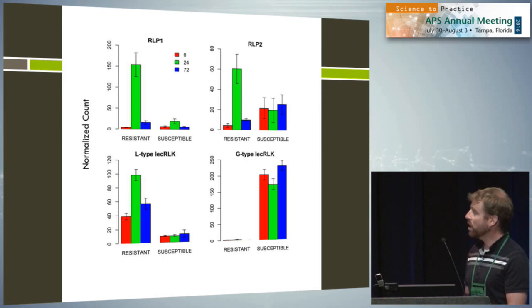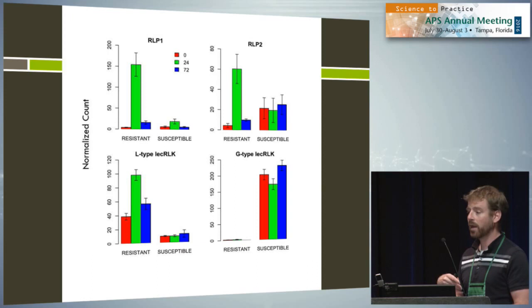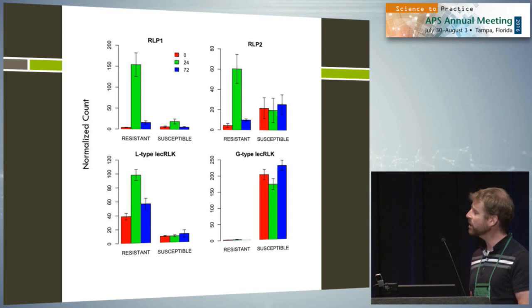So that's all well and good. We have marker data and correlations that suggest we found something that might be the genes involved. The next step we wanted to do was to look at expression data for those genes following inoculation. We selected resistant and susceptible genotypes that we knew had our candidate genes in them, did inoculations, extracted RNA, and looked at expression across three time points: 0, 24, and 72 hours.